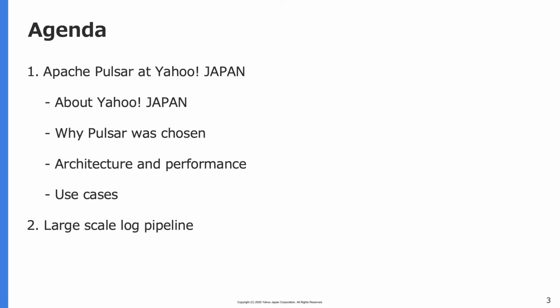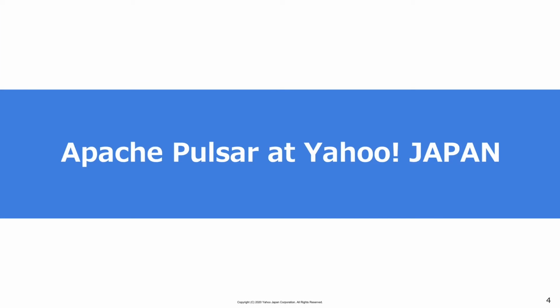Anyway, let's see today's agenda. Today we have 2 sections. First, I will explain Apache Pulsar at Yahoo Japan, our motivation, performance test results, and use cases. Then I will talk about large-scale log pipeline, on which currently we are focusing. Okay, let's start the first section, Apache Pulsar at Yahoo Japan.